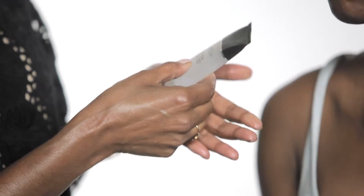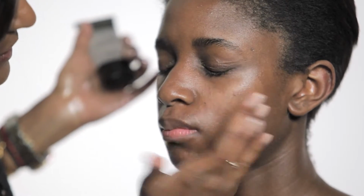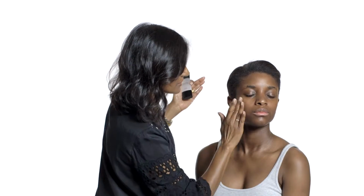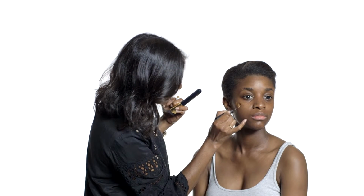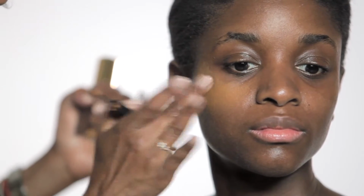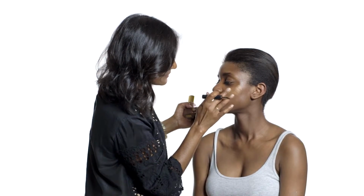I'm just using a Smashbox Photo Finish primer, and I'm just going to use it on the areas of concern. So that's just on the cheekbone area here. Very, very lightly dab and allow to set in. So I'm using a Smashbox 24-hour CC Spot Concealer. Take the brush, address where I want to cover first. You don't want to take it from one area to the other. You just want that to be a little added protection so that when you do put the foundation on top, it's got something to hold it.